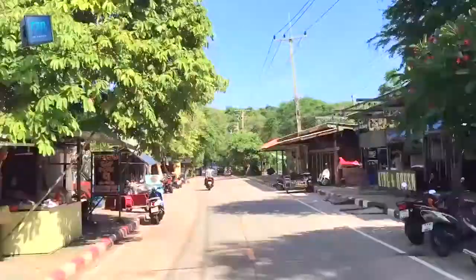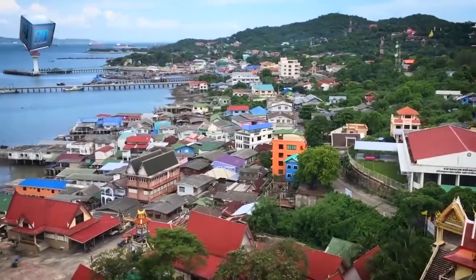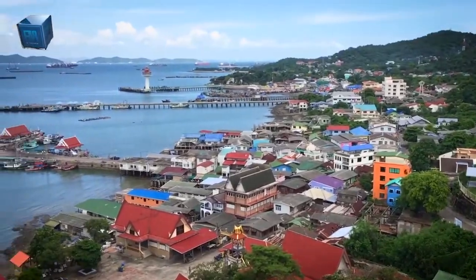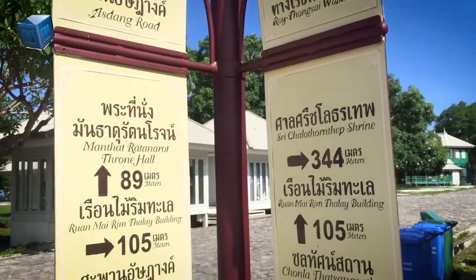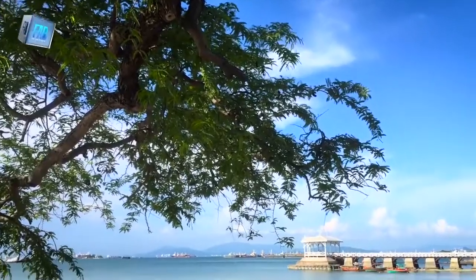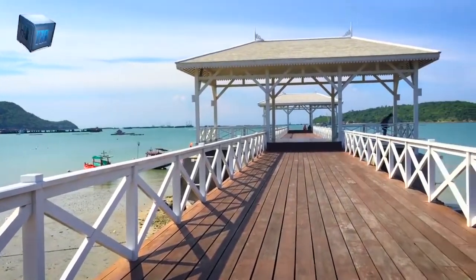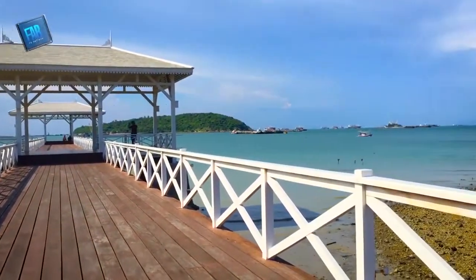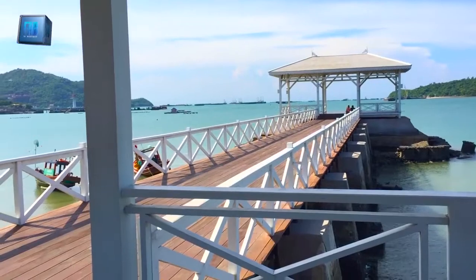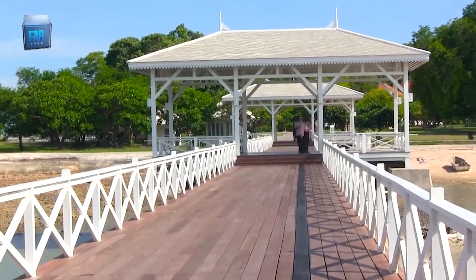Si Chang is an island of history, culture, and beautiful beaches, so there's certainly lots to see and do. A popular and very picturesque stop is at Azadang Bridge. Back in the late 1800s, the island was home to many royal residences. King Rama V granted his personal funds to build the bridge as an act of merit-making.